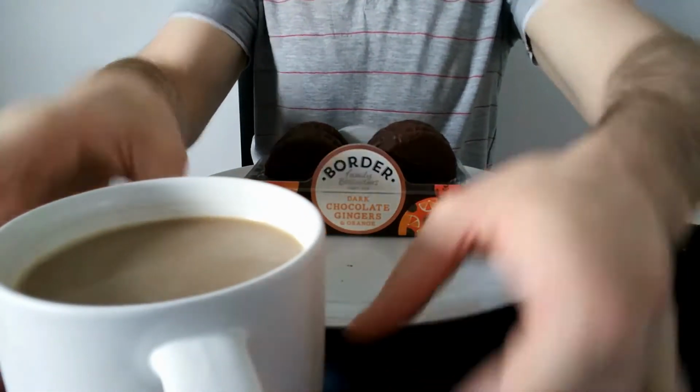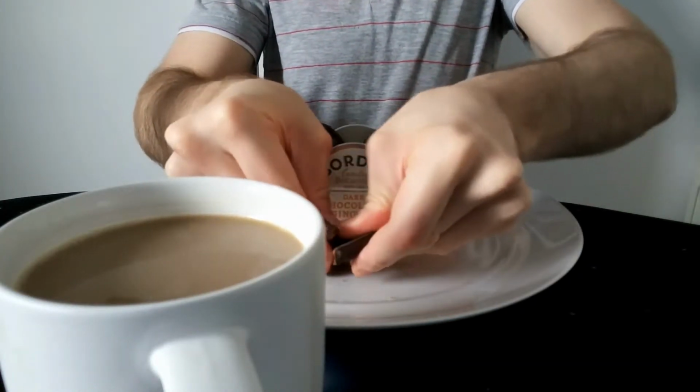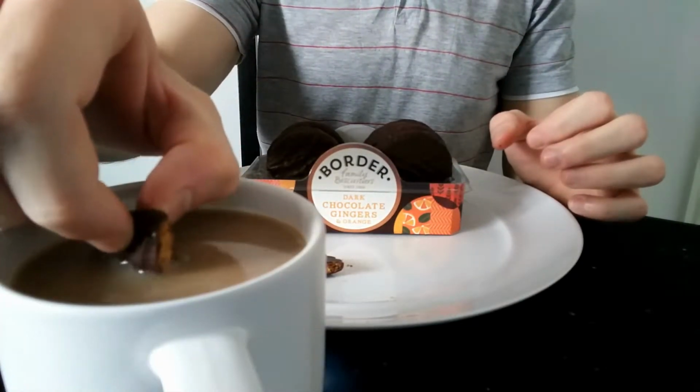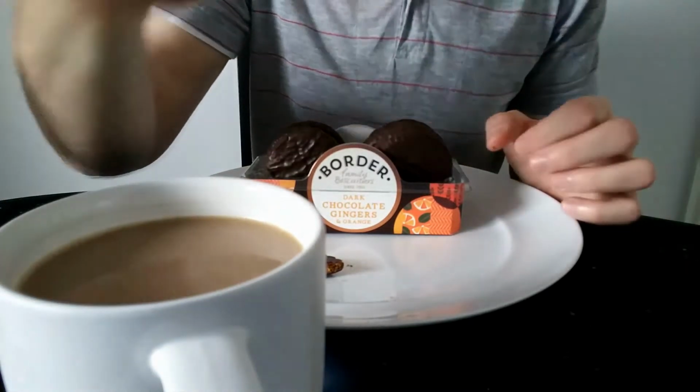Very subtle, really. But I think, as with the dark chocolate and milk chocolate, we have to do the old coffee taste. Got to do a bit of dunkage here, because I think it does actually release the flavours a lot more when dunked in a cup of coffee or a warm drink. Tea or coffee, I'd say. Perhaps even hot chocolate. Let's give it a go.